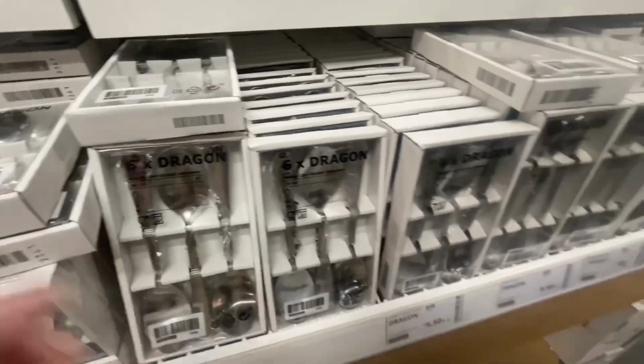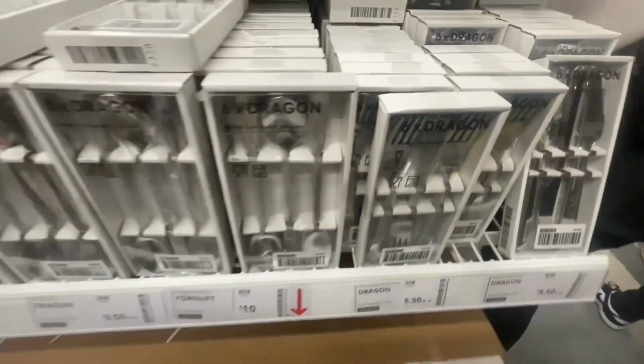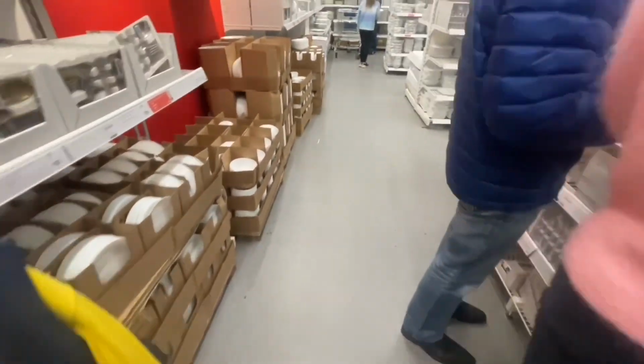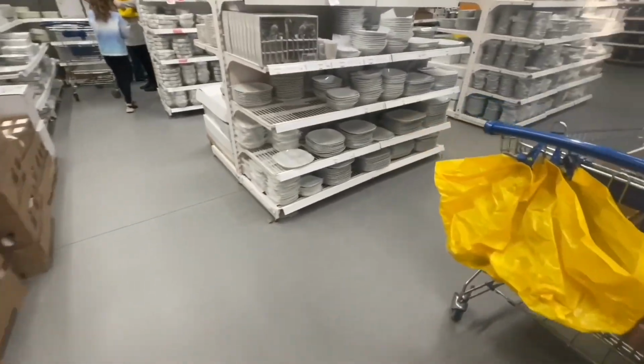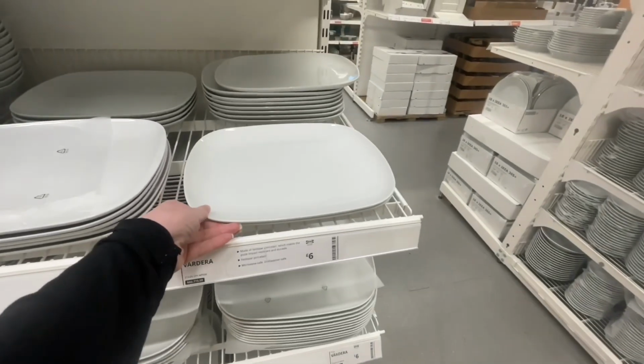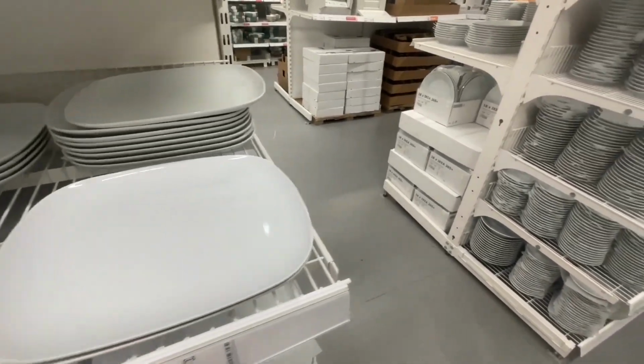Now I do like looking at their cutlery as well in IKEA. They are quite affordable, but I have seen a beautiful set in Poundland recently, so I didn't pick none up on this occasion because I think I've got my heart set on the ones from Poundland. These plates were absolutely beautiful.